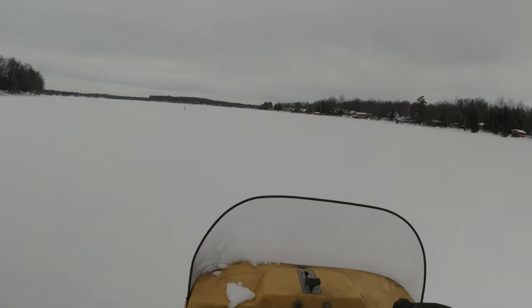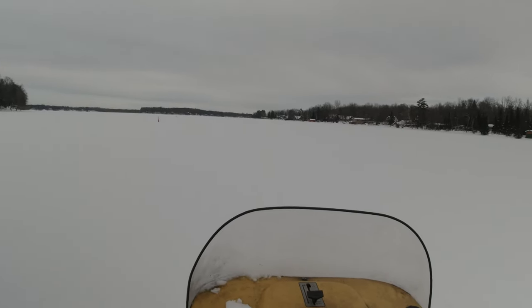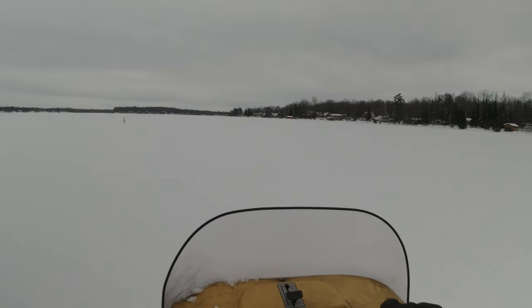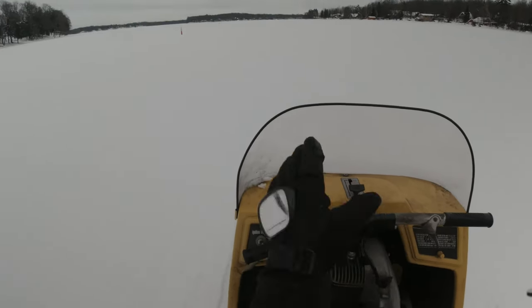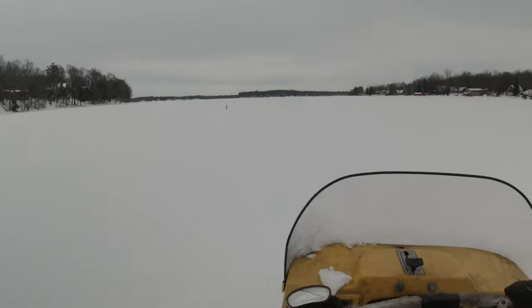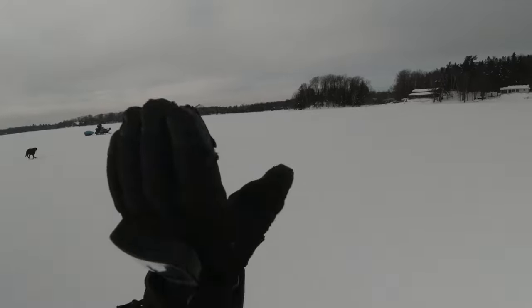The camera looked a little crooked, so I wanted to make sure it was straight. This dog coming up here, he starts coming after me. I was hoping he'd turn around, but his owner called him and he headed back.